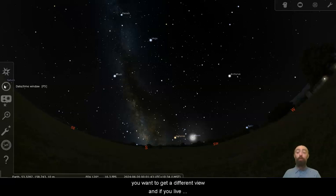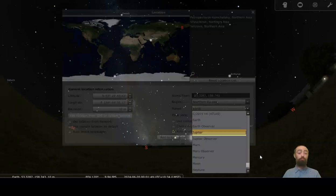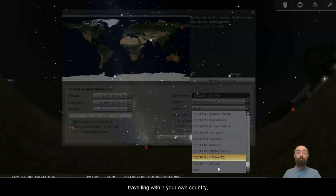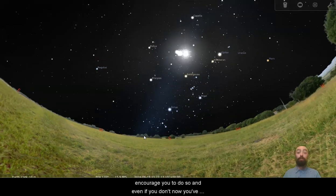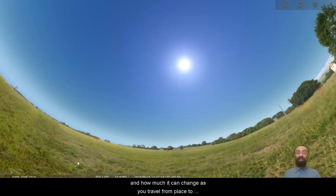And if you live somewhere where you can drive that distance, or get a bus or some other form of travel if there's a train, anything like that, it's something to take advantage of. You can see the sky looking quite different just by traveling within your own country. Having to get on a plane or a boat makes that more difficult. Crossing boundaries makes that more difficult. So if you are in a tall country, it's something you can take advantage of, and I encourage you to do so. And even if you don't, now you've gotten a little bit of a view of what the sky can look like and how much it can change as you travel from place to place.